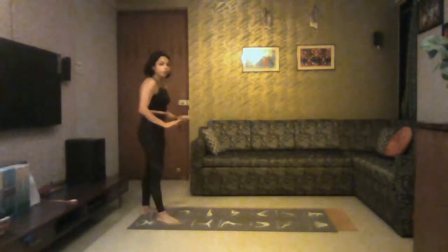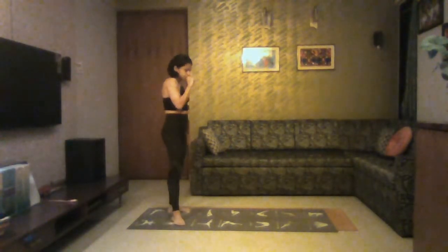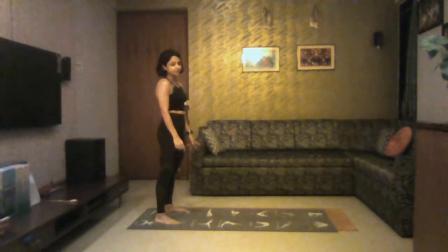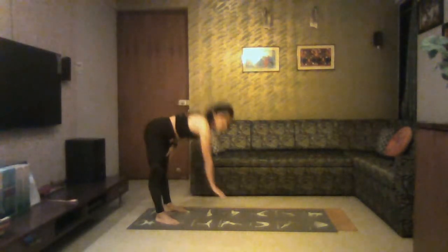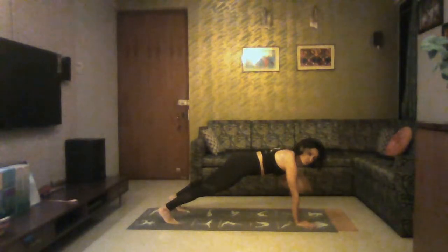Right? We'll do the next exercise. We'll do the inchworm, shoulder taps, and we'll come up and do some punches. Let's do this fun exercise. We are standing with our feet hips width apart, and we are going 1, 2, 3, 4. 1, 2, 1, 2, 3, 4.